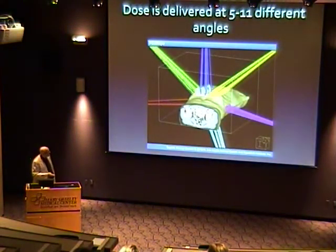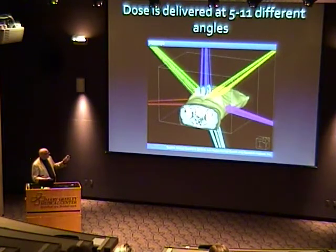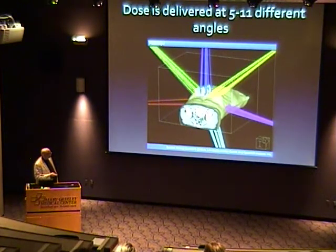And this is a cartoon from our treatment plan showing that we're treating an area through 5 different, what we call gantry positions, or 5 different angles. And the doses are varying inside each of those fields so that we can conformally treat a patient safely.